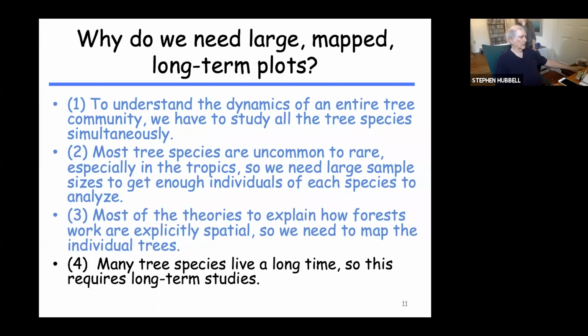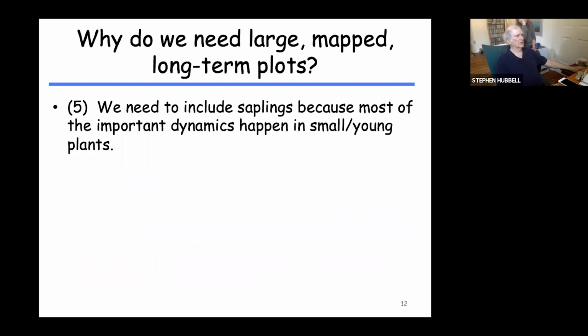And the other problem, of course, is that trees are not a good thing to study if you're an old man like me, because trees live a long time. And so this requires long-term studies to get the dynamic information. And finally, you can't just look at the big trees. You've got to also look at the small ones, the saplings. The reason for that is that most of the dynamics that determine the fate of populations happen in the young stages.